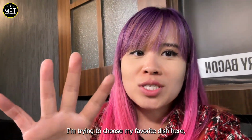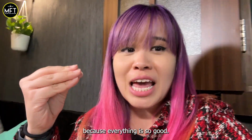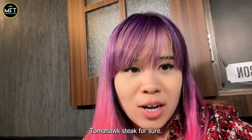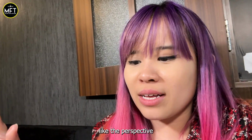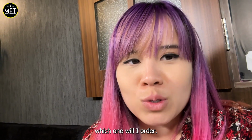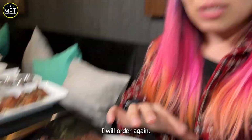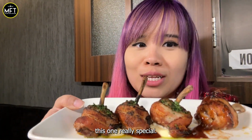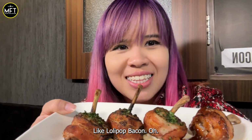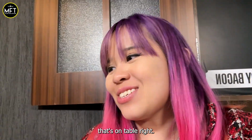I'm trying to choose my favorite dish here, but I cannot. It's just too difficult because everything tastes so good. Tomahawk steak, for sure the Tomahawk steak. I try to think of it from the perspective of if I come back again, which one will I order? Okay, so Tomahawk steak, for sure I will order again. But this one for sure, this one 100%. This one is really special. Like Lollipop Bacon, whoa. Oh my god, it's everything. It's literally everything that's on the table, right?